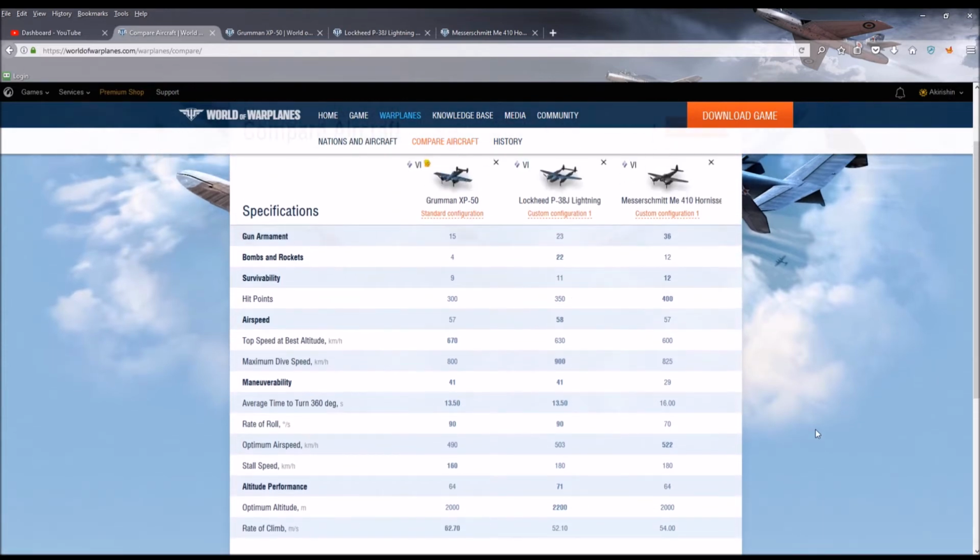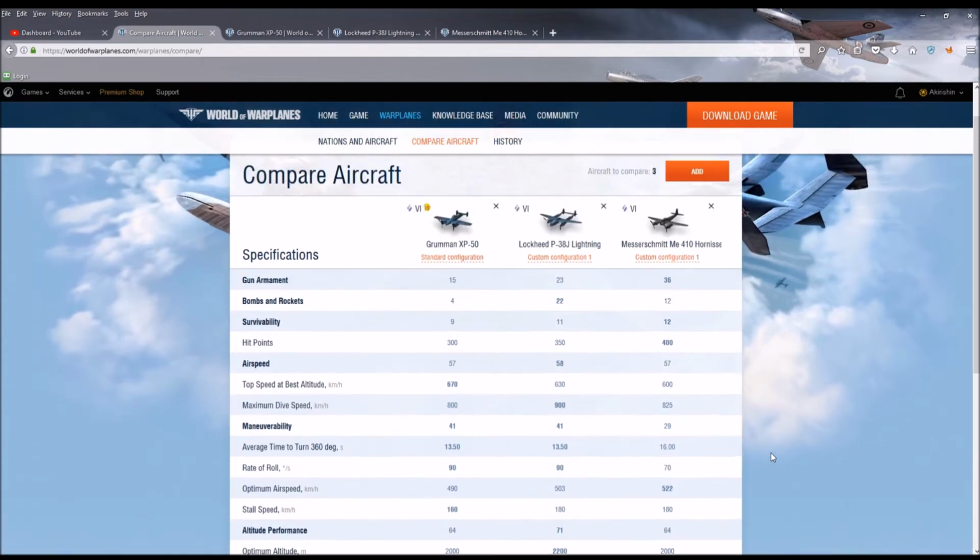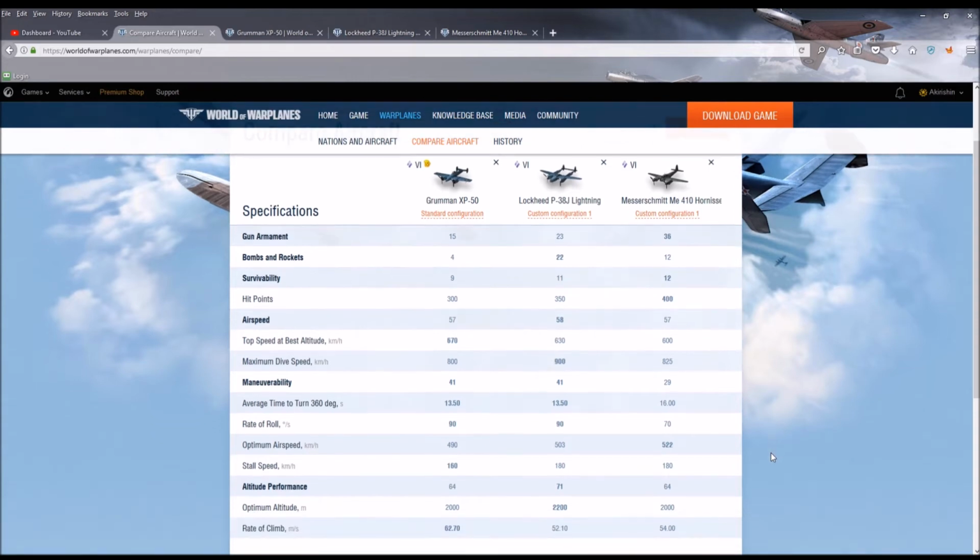Top speed at best altitude, consistent with what we saw with the Mosquitoes, the XP-50 is just a faster aircraft. In terms of average time to turn 360 degrees, the Lightning and the XP-50 are the same in that regard, whereas the XP-50 can outturn the ME-410 by 2.5 seconds. So if you're an XP-50 and you're going up against an ME-410, snuggle in there closely and get into a turning dogfight. You're going to win that.